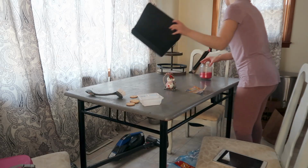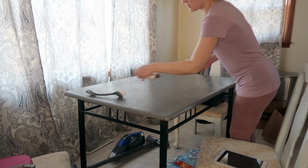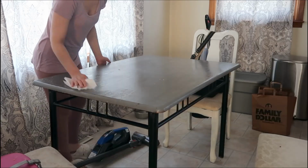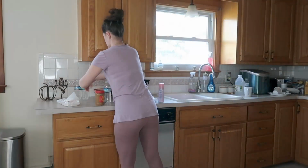So I'm just starting at my catch-all space in my dining room. I always have so much stuff that ends up here no matter what I do. I just cleared it off real quickly so I could move upstairs and then eventually make my way back down. I hope that this gives you guys a lot of good cleaning motivation, and let's do it.